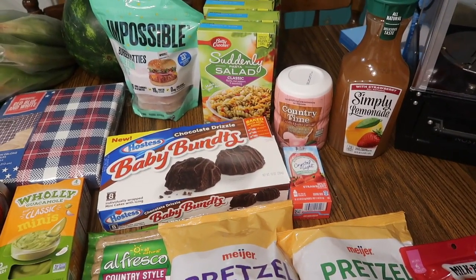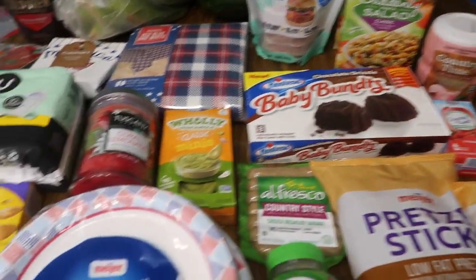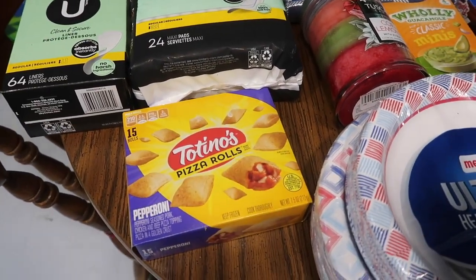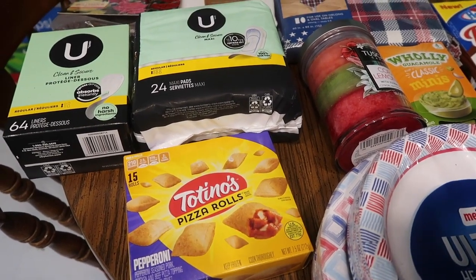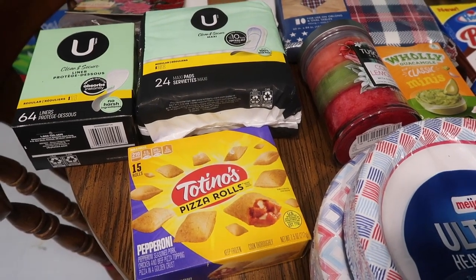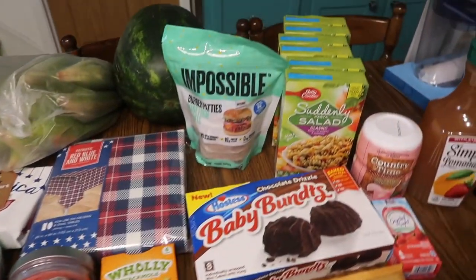Then we also ended up picking up, this was another personalized coupon offer, the Totino's pizza rolls, the 15 counts. They were $2.49, but I had a free coupon in my M-Perks, so that was completely free, which was awesome.